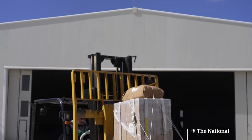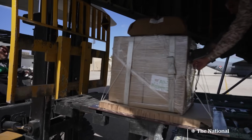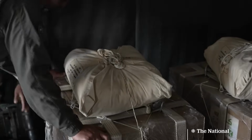To the tarmac of the King Abdullah II Air Base in Jordan. And check this out for perspective. Jordanian C-130s loaded for this day's drop, but just 16 pallets for each plane, and all of it arrived on a single flatbed truck.